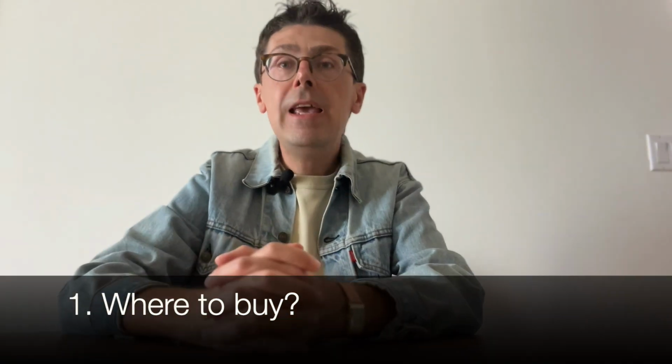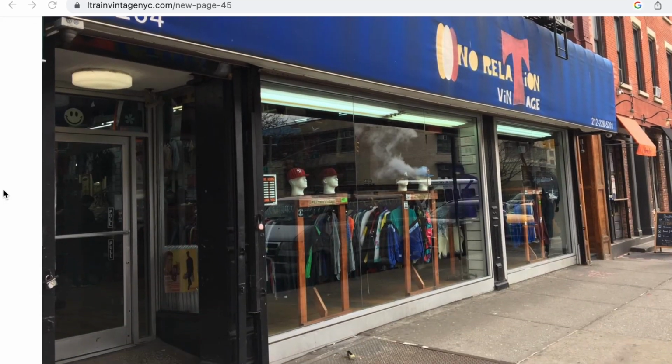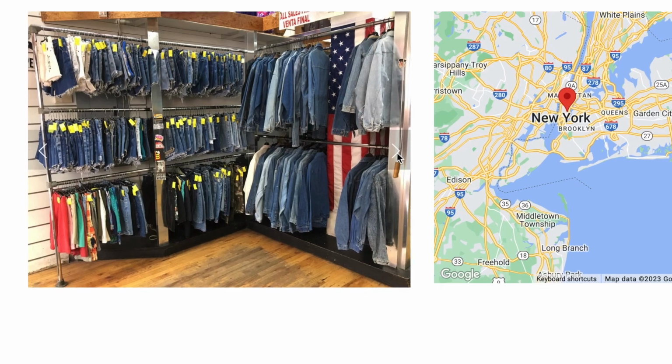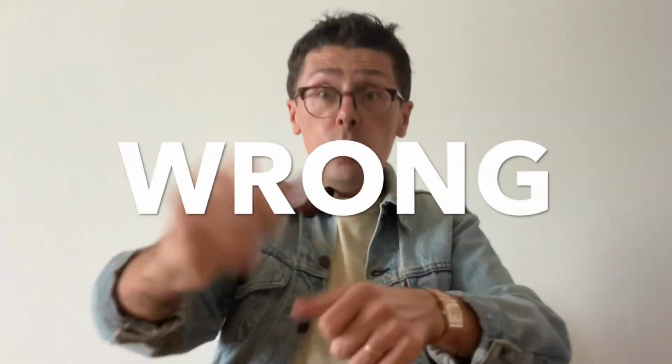In the US, you can buy vintage Levi's jeans in many different places. You can buy them in a thrift store, at a flea market, in a curated shop in a fancy neighborhood. But my rule is this: if you think you're gonna buy yourself vintage Levi's jeans in a physical location, I mean a location where you actually touch them, you are doing it wrong.